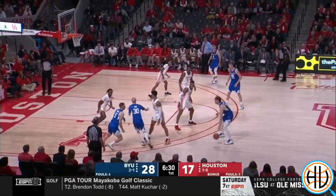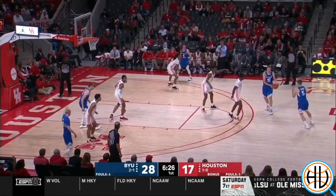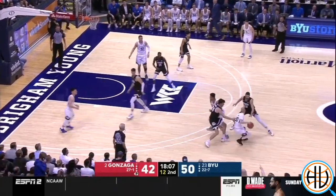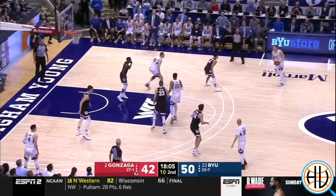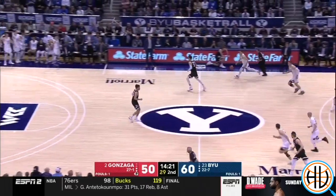We already saw how Jake Toolson was sometimes used as a back-to-the-basket scorer, but the senior was also one of the best three-point shooters in the country. He finished 5th at 47%, which was especially impressive given the types of threes he took, sometimes from well beyond NBA range.